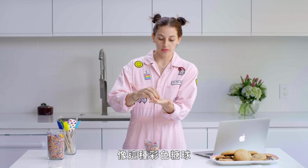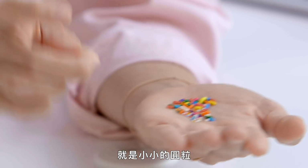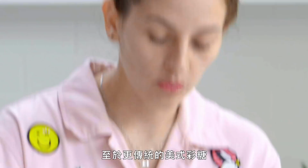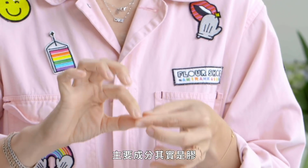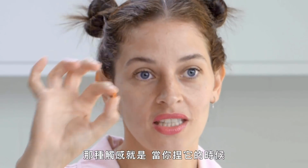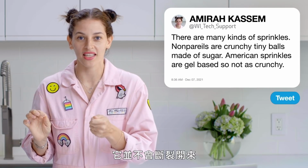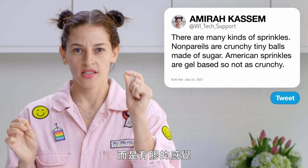When you're talking about a nonpareil, they're the teeny tiny little circle balls that I cover my cakes in, and those are actually really crunchy, and those are made out of sugar. More traditional American sprinkle, it's actually gel-based, which gives it that texture that when you squeeze it, instead of popping or cracking, it sort of has this gel texture.